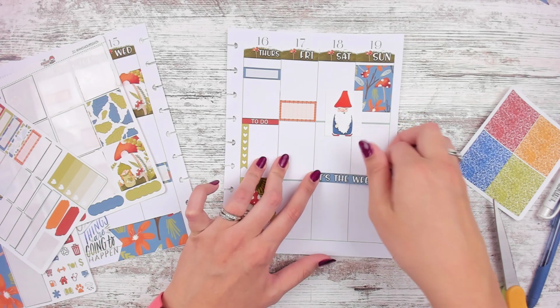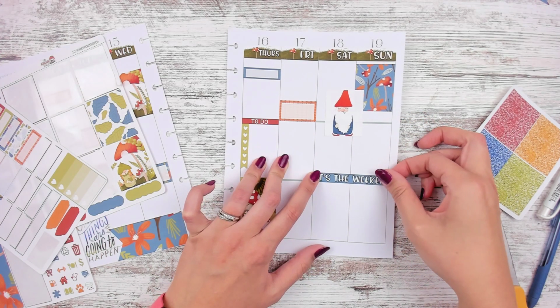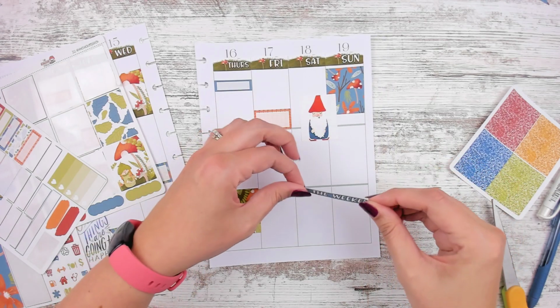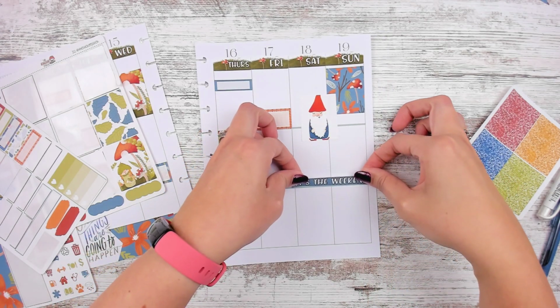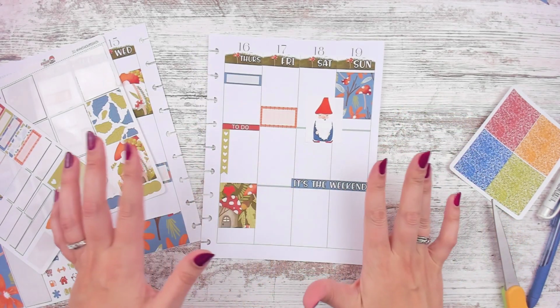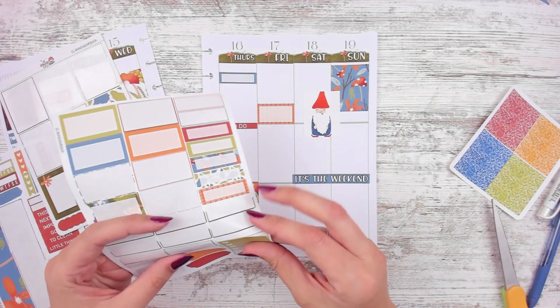Okay, this one's going to go here. Effectively covering up that line. Oh, it goes over just a little bit because it's for the Erin Condren. I got to kind of even it out. There, that works. I don't have to shorten it. That's not happening.